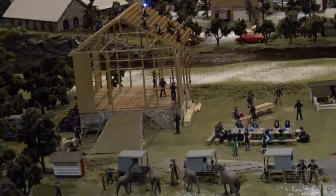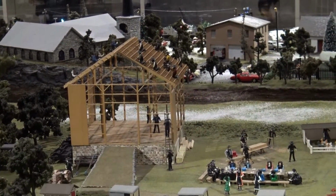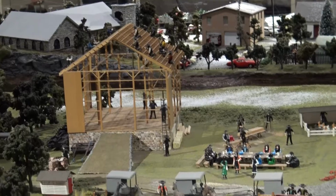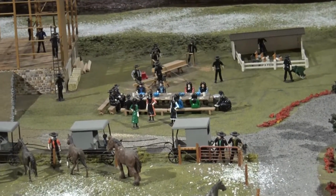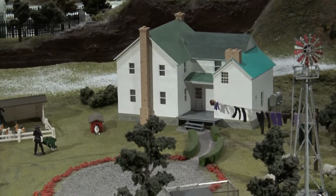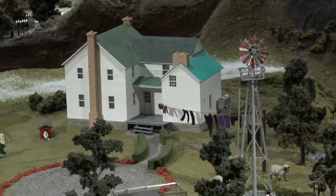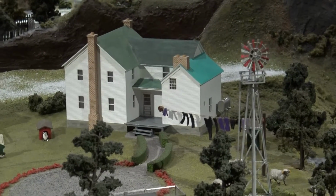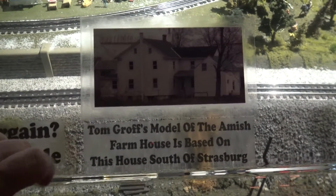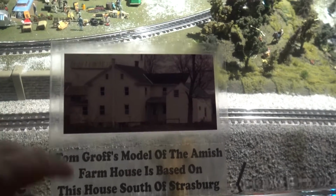As the sun begins to rise, the Amish are already out working, raising a barn. We can see them hammering and nailing, building the roof. It's already been raised, now it's finishing. We also have a big feast getting ready for their lunch break. We see the house that the barn is being made for, with laundry hanging out and the windmill blowing. But what's interesting, that house isn't only a model in this display. Tom Graff, who built this, made a model of an Amish farmhouse, and here's a picture of that house south of Strasburg.